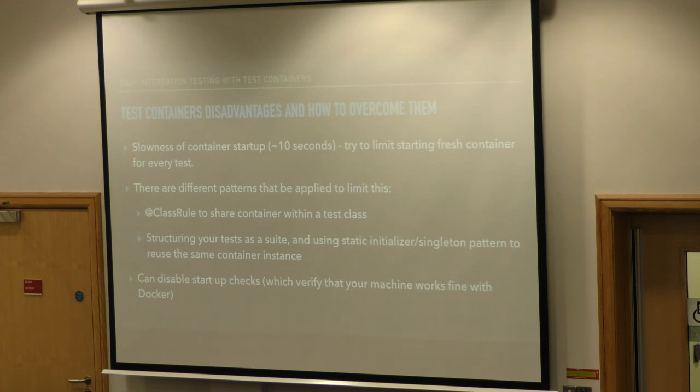There are some strategies you can apply where maybe you don't spin up a container for every test, and maybe structure your tests into test suites, where you start up a container at the beginning and end it. If you have multiple classes, you can set up a static initializer or singleton pattern, and they inherit in your test. And if you're completely sure that your environment will run Testcontainers, you can cut out all the startup checks, which check that your Docker version is compatible and that you have Docker running, and it'll cut out half the time.